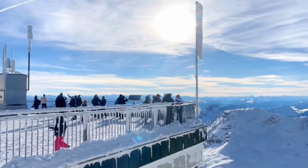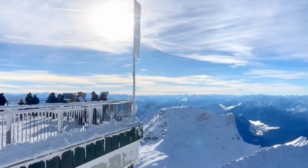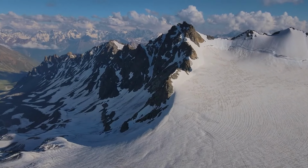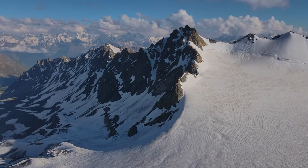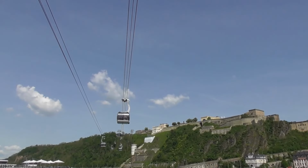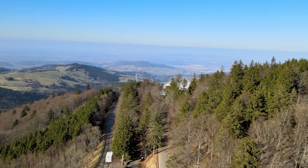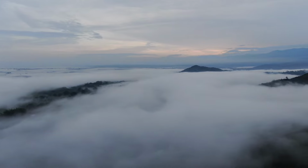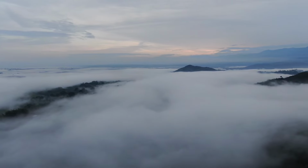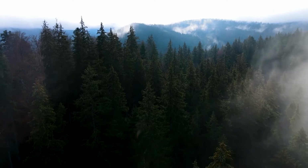Towering at 2,962 meters, 9,718 feet, it's a formidable giant that has long captured the imagination of climbers and nature lovers alike. Let's start our journey by taking the cable car to the summit. As we ascend, watch how the landscape transforms. Lush forests give way to rocky outcrops, and finally, we emerge above the clouds. From here, the view is nothing short of breathtaking.